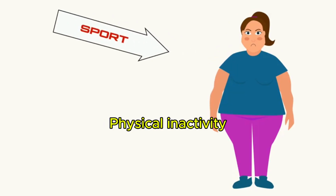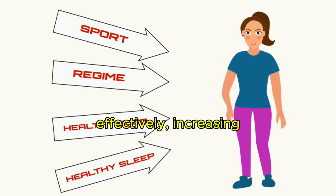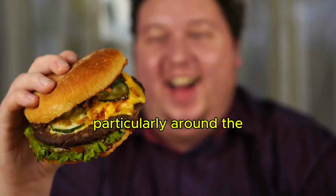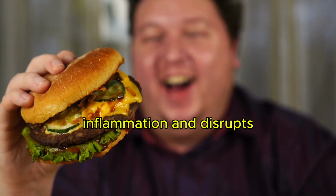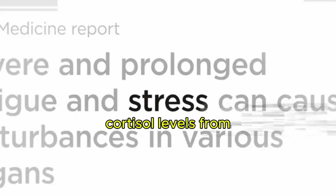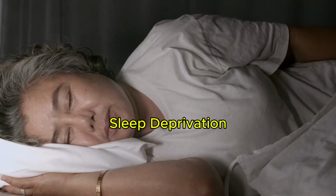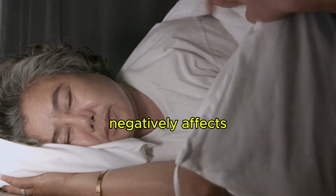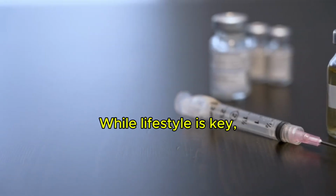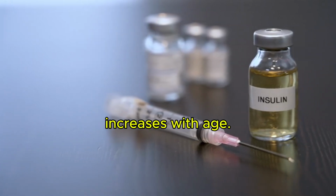Sedentary lifestyle. Physical inactivity reduces your body's ability to use glucose effectively, increasing insulin resistance. Excess weight. Excess fat, particularly around the abdomen, increases inflammation and disrupts insulin signaling. Chronic stress. Elevated cortisol levels from stress can worsen insulin resistance. Sleep deprivation. Poor sleep negatively affects insulin sensitivity. Genetics and age. While lifestyle is key, some people are genetically predisposed to insulin resistance, and the risk increases with age.